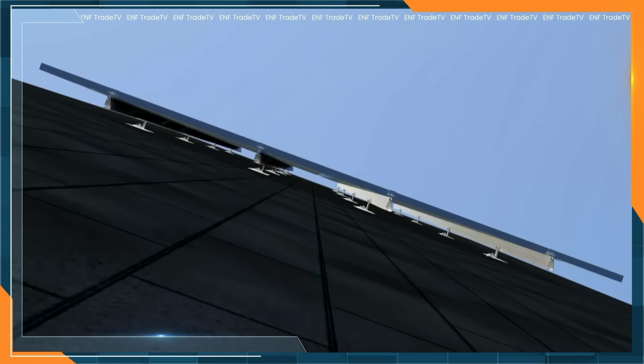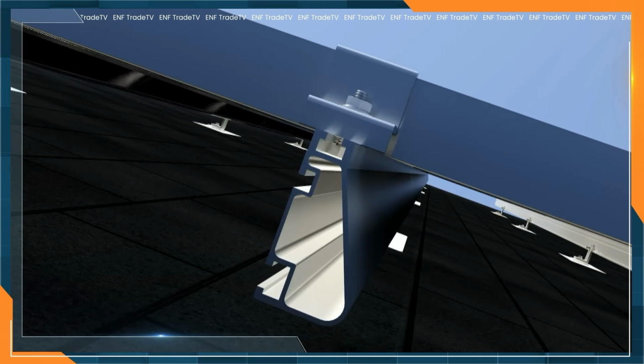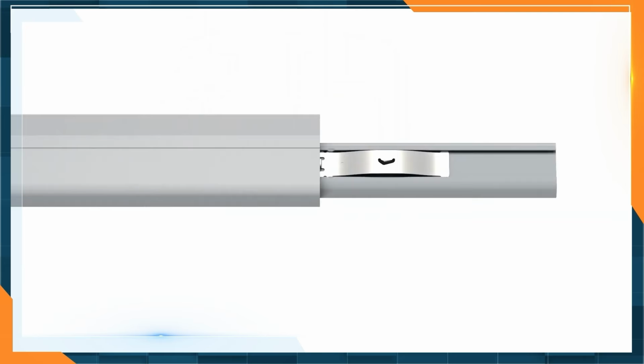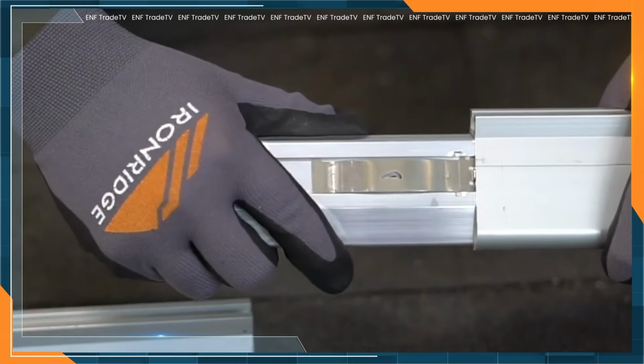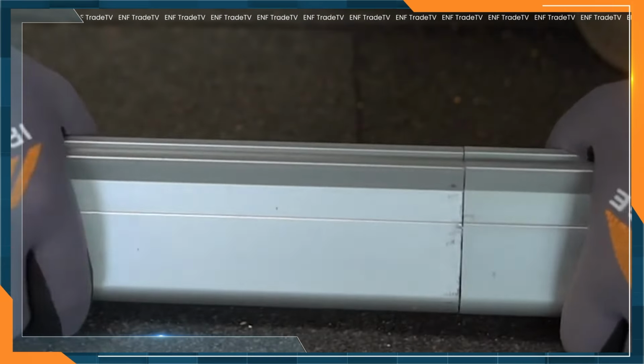Yeah. So the IronRidge XR series, their mounting system, has excellent structural load ratings, integrated bonding hardware, which is faster and safer installs, versatile across shingles, tile, metal roofs. They have a lot of different products that they have there. It's installer friendly with design and strong documentation.